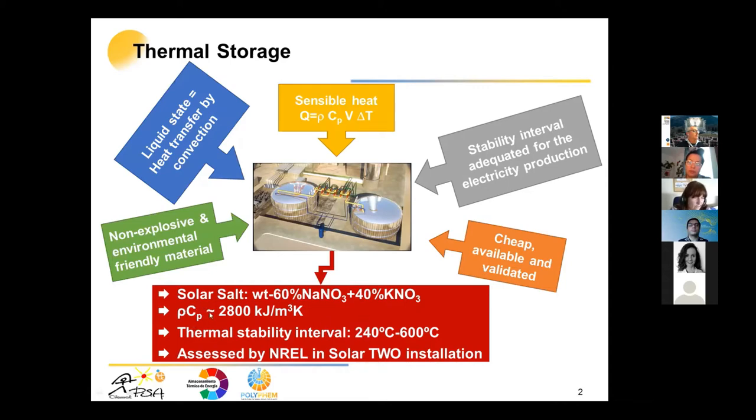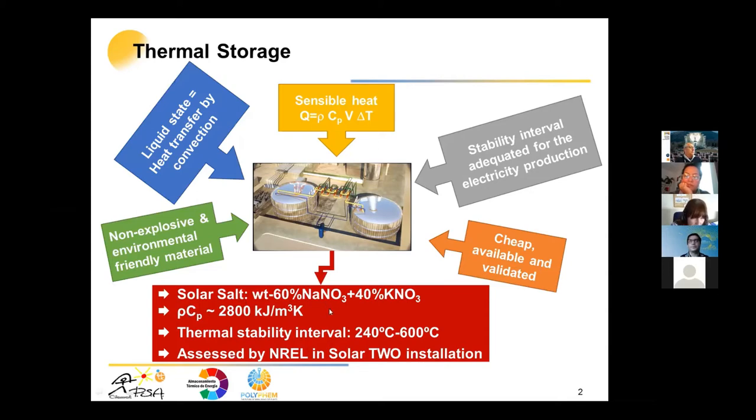This material has a storage capacity, this rho Cp, that is quite high. And why is it important that it is quite high? Because it goes in this equation. The higher this product, the storage capacity, the smaller the volume we need for storing the amount of heat we want to store. And this value of rho Cp, density times heat capacity, is high. This salt mixture also has quite a high thermal stability interval, from 240 to 600 degrees Celsius. So it goes well for electricity production because these temperatures are quite high for making a turbine work.